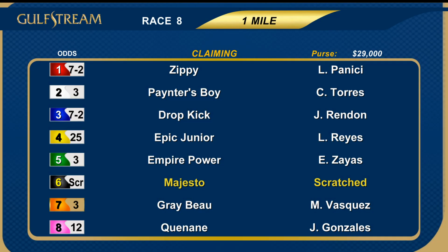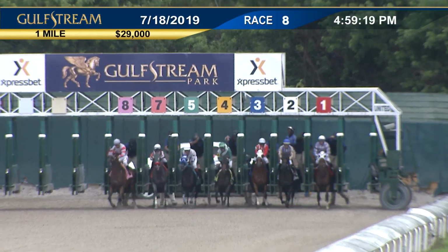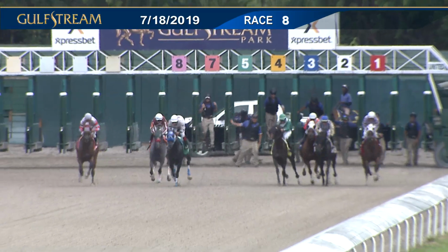Back now for race number 8 on the program, the first half of the late daily double. 1 mile over the main track. Claimers in for a price tag of $25,000. Scratch number 6, Mahesto, a field of 7, and a wide open betting race. And they're off.